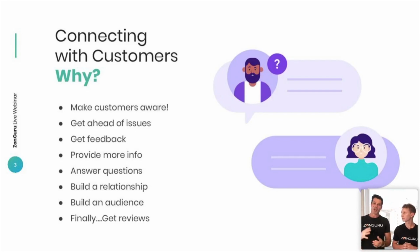So high level, guys, I want to make sure we're not just looking at the tactics, but we're understanding the business reasons why we are doing these things for our business. Yeah, that's exactly right. And if you do every single one of the points before finally get reviews, you're going to probably have a higher chance of getting the reviews anyway.